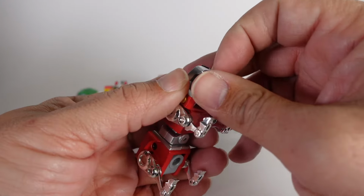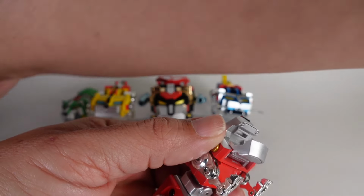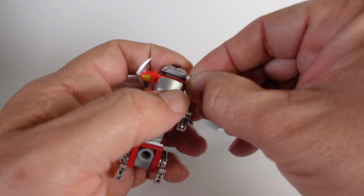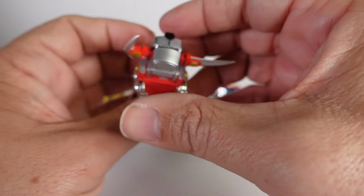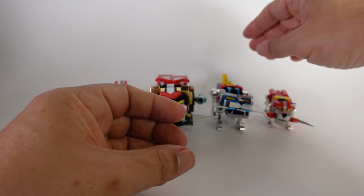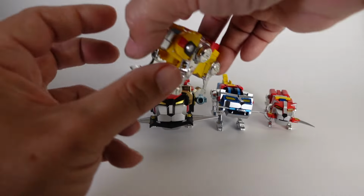Let's give him his little weapon. You want your weapon? Yes, you do, you little red lion. There we go. Pop that in, and he is ready to slice and dice, and we'll get all his other stuff on there. But just to show you, I'll give you kind of the rotisserie view here.